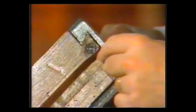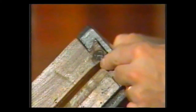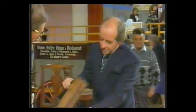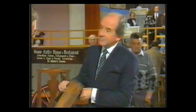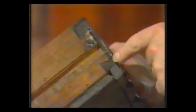There it is, just there. Yes. And you almost get the impression the last man to hit that with a hammer was the man who made it. Well, it probably was, actually, because no one else has ever touched it. I mean, if you were doing a study on the construction of furniture of the late 17th century, there is the ideal piece. There is your perfect example. You couldn't improve on that.